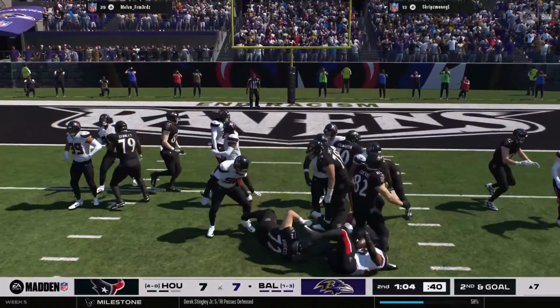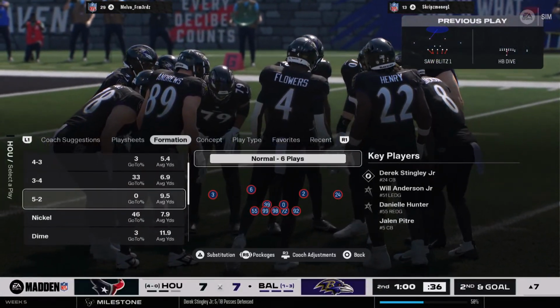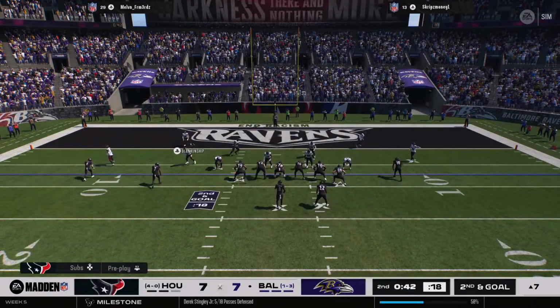Here's a run. This time the sledding becomes a little more difficult. They're going to stop him right at the line of scrimmage. 7-yard line. It's a gain of a yard. Brings up line of scrimmage, the 7 for 2nd and goal.